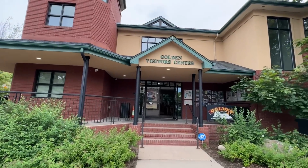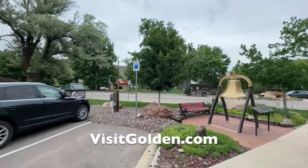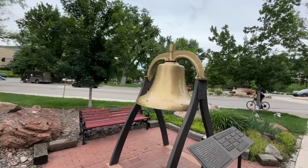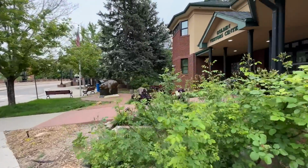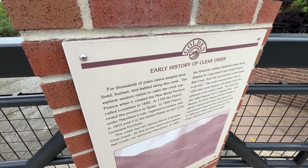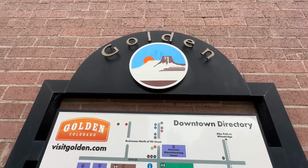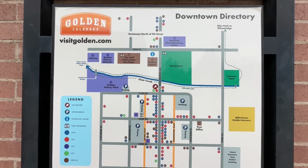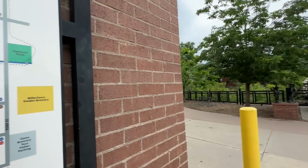Visitor Center, always a good idea to stop in there to get the local scoop. And what's cool here, across the street is public toilets. For those of us that don't have toilets in our vans, that might be something to do in an emergency. This is Clear Creek. For thousands of years, Native peoples have been using this creek for all kinds of things. It's moving pretty swift. Don't you like it when a good downtown district puts in a map that you can read? We're right here, just across the creek, right?